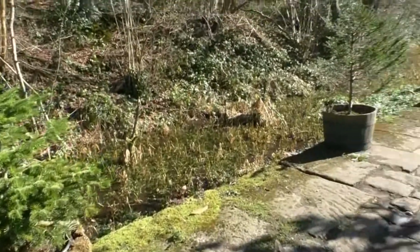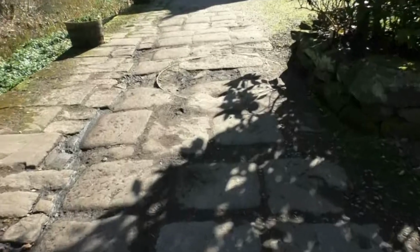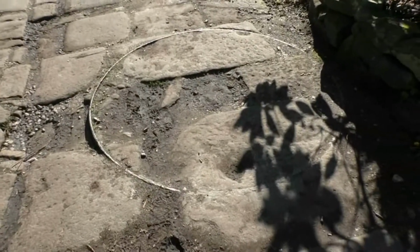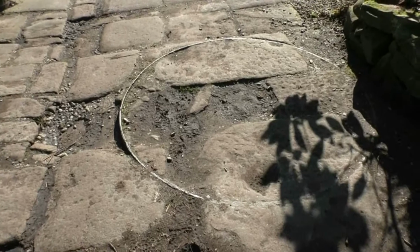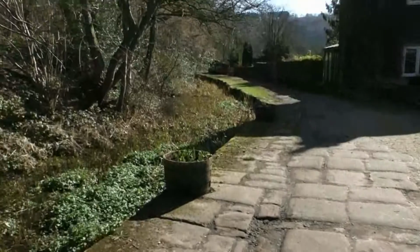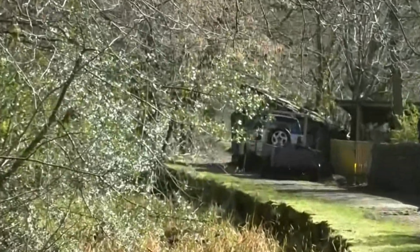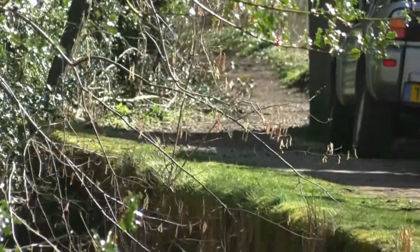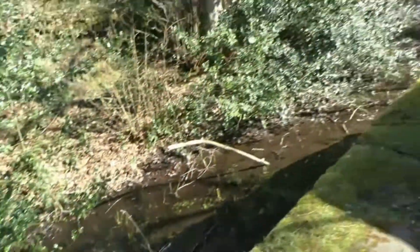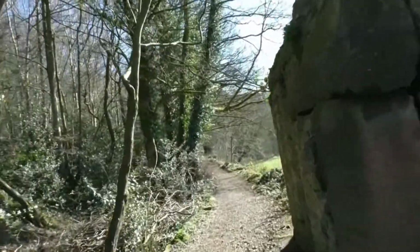See the wharf here, and just there, like a metal hoop set in the ground around the central dark area, that was a crane to offload the barges. So we're now going to head off down there. Now we're leaving the wharf area and heading off to follow the line of the canal.